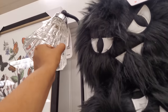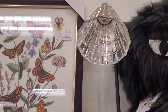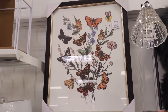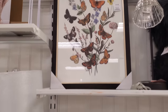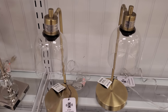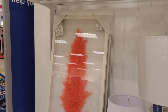I'm loving this lamp right here. Let's see, it is glass, hope that price is covered, but look at the butterfly. Caterpillars all over it for $17. I've only seen a few butterflies this year, like a bright orange one, but I think that might have been a moth. $30. And that bright colorful one is $60.